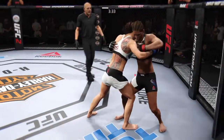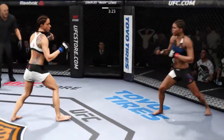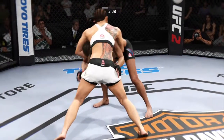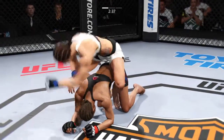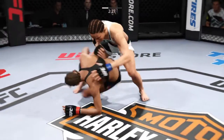Now they tangle. They split. Good sprawl here. Trying to take the back here. And full back. Fist. Oh, brutal ground and pound. Half guard. And the mount. Full mount.